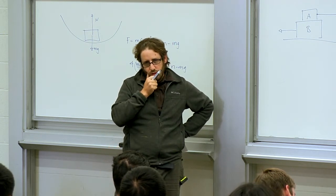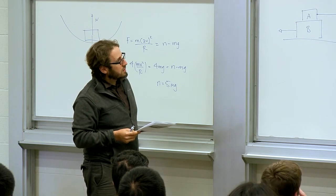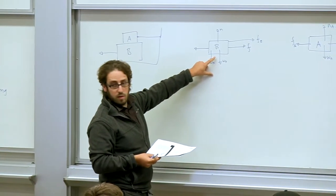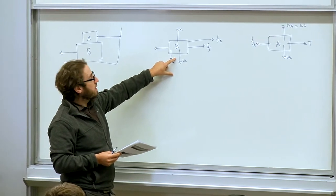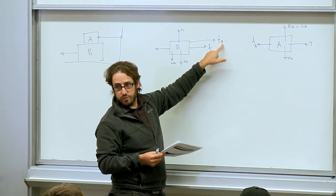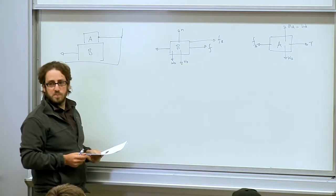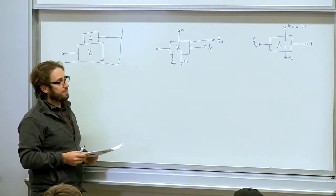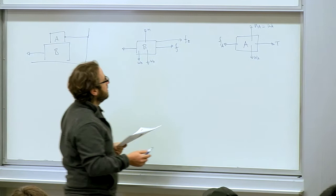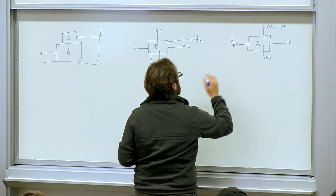Why would those two forces be the same? Well, I would say they are because the normal force on B from A is equivalent to the weight of A, not the normal force between the ground and B. And the normal force on A is the same as the weight of A. The coefficient of kinetic friction is the same between all substances. That's right: same normal force and same coefficient of friction means these are the same. So we'll just write that like that.